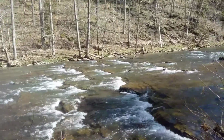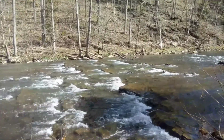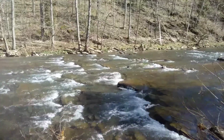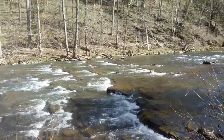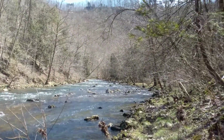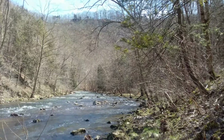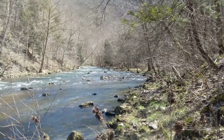And I have reached the end of the Big Cedar Creek Trail here at the Pinnacle Natural Area in Russell County, Virginia. And more ledges and more small rapids and more incredible scenery this entire hike. And this will be my last video of the day. I'm going to go ahead and retrace my steps.